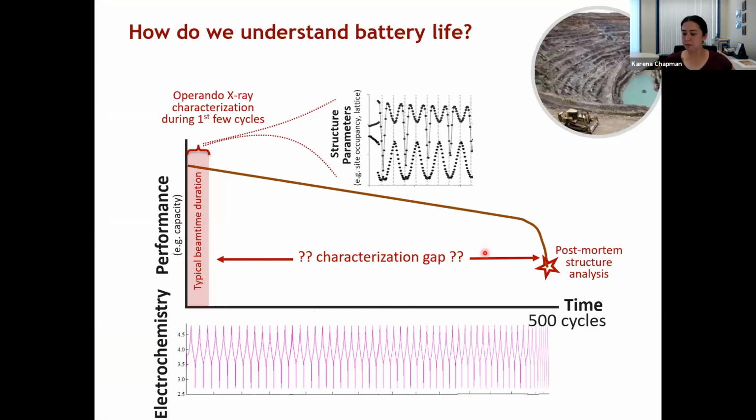And so when people are traditionally looking to understand battery life, what you see is you can cycle your battery, and progressively over time you lose capacity and eventually the battery might fail. The standard approach is to perhaps do some kind of operando X-ray characterization measurement during the first couple of cycles, have a look at the structural parameters, and then extrapolate from 2 cycles all the way to 500 or 1,000 cycles to try and figure out what broke and what changed in that battery as it's cycling. Part of the reason for this is that it's challenging to characterize these types of operando systems.